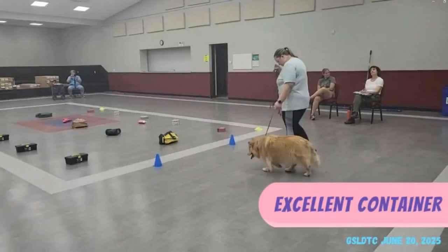Hello, everyone. Today we are going to take a look at Ginny's excellent container search. So as a reminder, excellent has 3 hides.